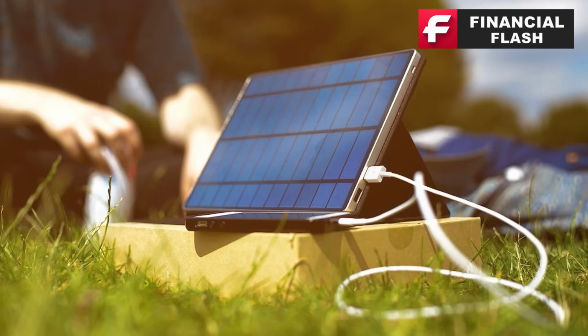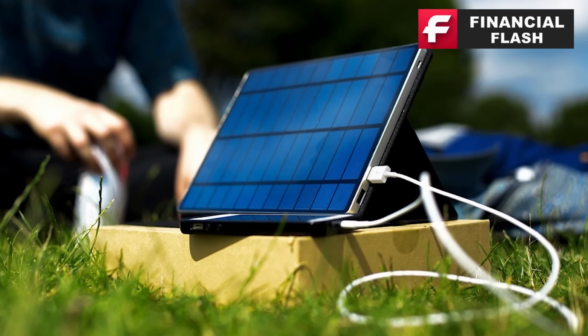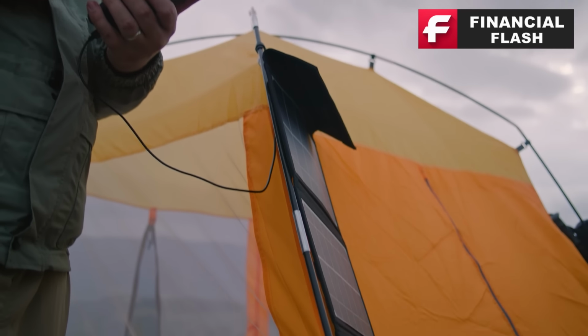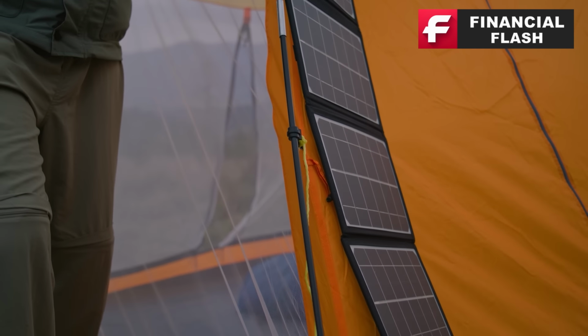Solar charger. Solar chargers are essential when a natural disaster strikes and the power is out indefinitely. Your phone's battery is dwindling, and you need to stay connected with family or access emergency updates.